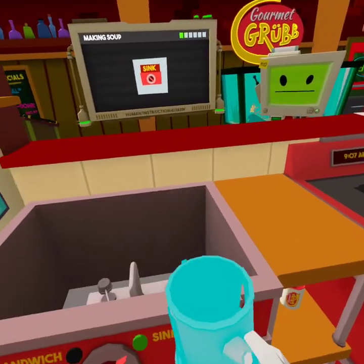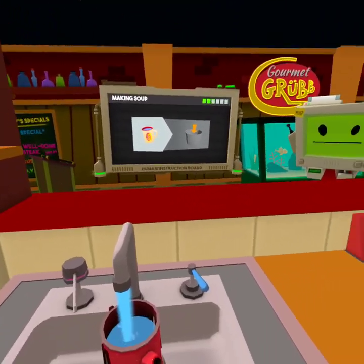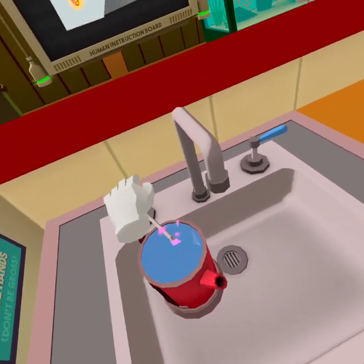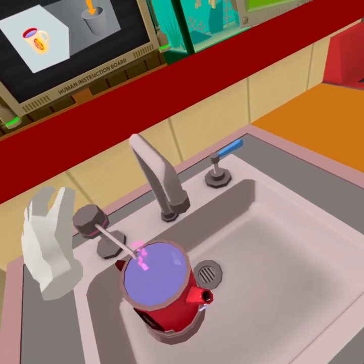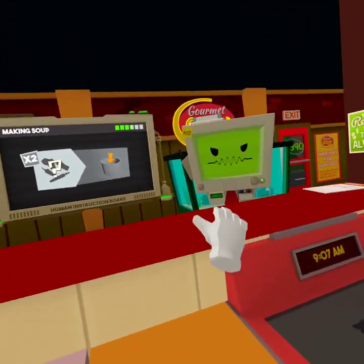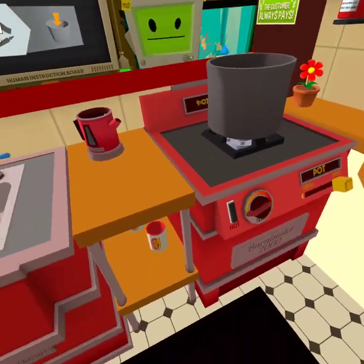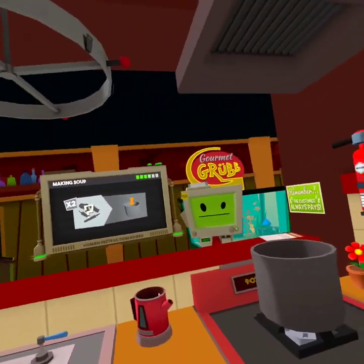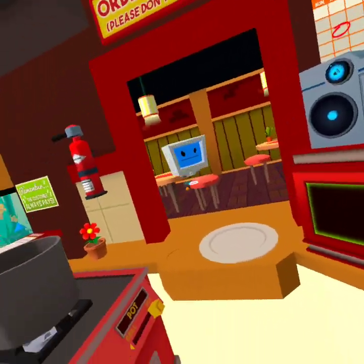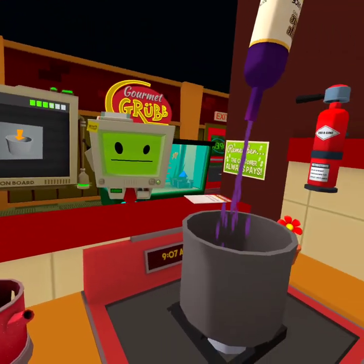Sink. And then I just pour some in here. Now we wait. Now what we do? Add our secret ingredient. Now we pour it in. Perfect. Do I need that back? Now fill it up with whatever kind of ingredients you want. Okay, I will. What kind of soup should it be? I feel like, since we have so much grape juice, got some grape juice in there.